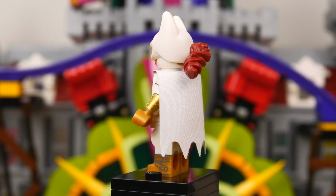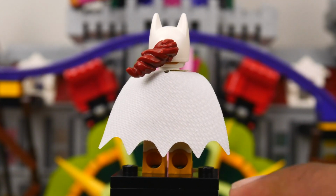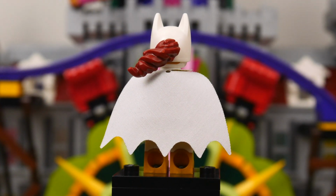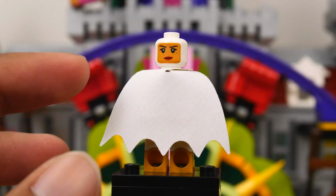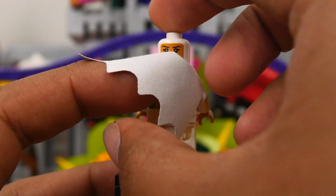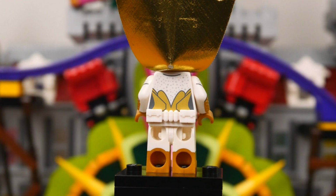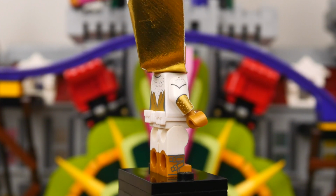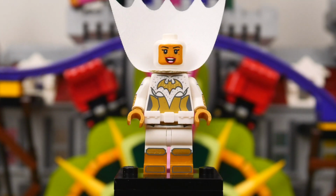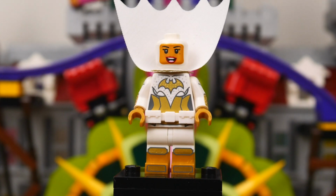I do have her ponytail flying out to the side so that it doesn't damage the middle of the cape, but this is the exact same cape as Batman, and I'm just going to take that off. You can see her alternate face up there, but if I lift that up, there is her back printing, and this also gives you a little bit of a better look at the arm printing. I'm obsessed with this minifigure. It's just perfect in every way.